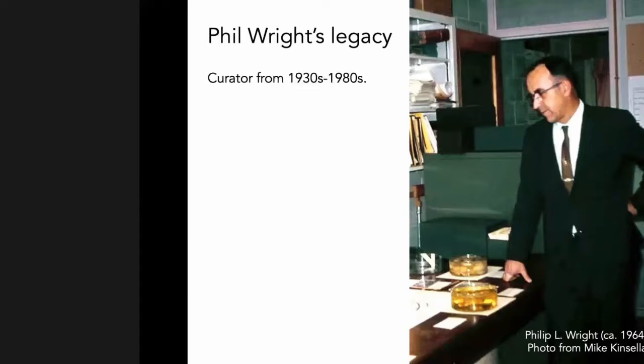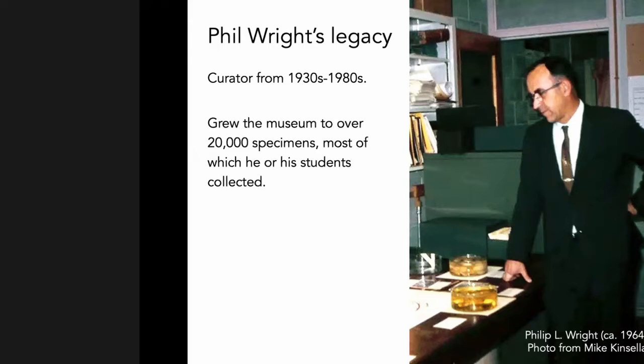So around the 1930s to 1980s is when Phil Wright became the curator of the museum. And he was really foundational in making the museum what it is today. He grew it to over 20,000 specimens, the vast majority of which either he or his students collected specifically for their research. So Phil Wright really kind of brought us into that modern museum ethos of collecting for research and collecting to basically catalog what the world looks like.